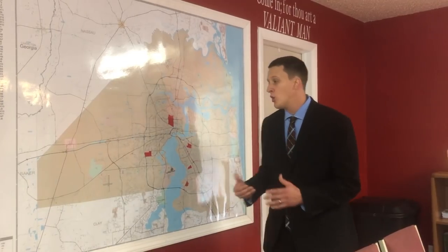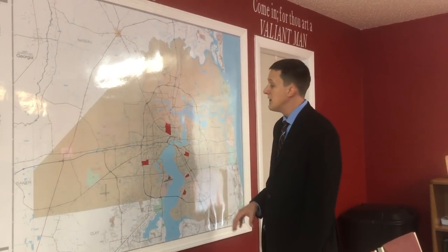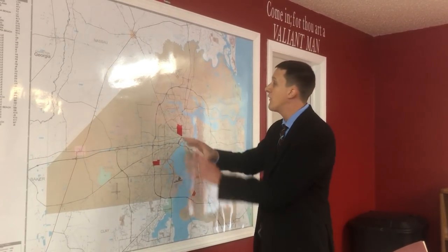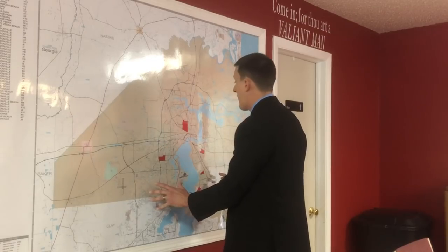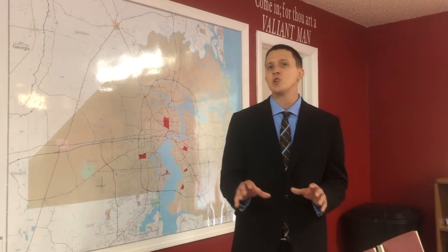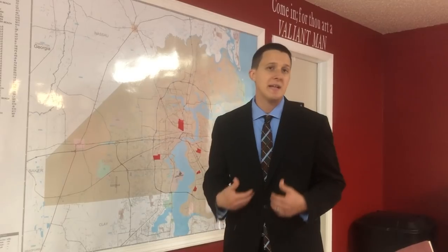Now, if you look even closer, you'll notice that there are a couple little blocks here that are colored in red. And that represents the amount of doors that we've knocked thus far. So we, of course, want this entire brown area to be red. And this should be the goal of every local New Testament Baptist church. This should be their goal, is to reach the people in your area with the gospel. And that's our goal here.